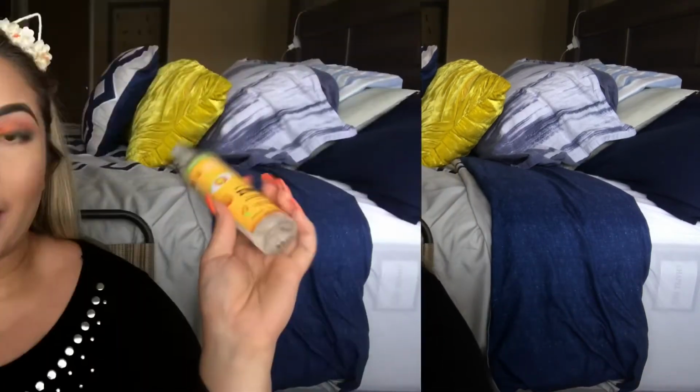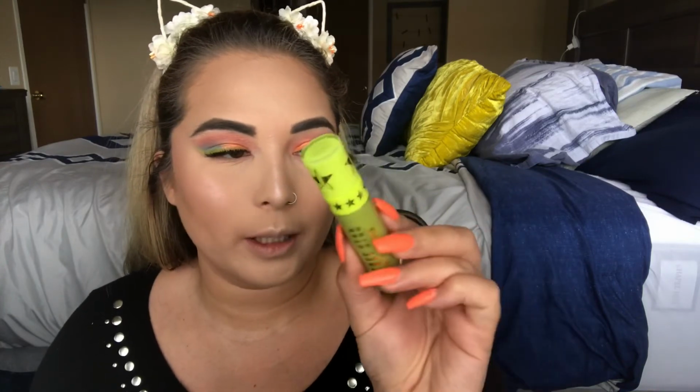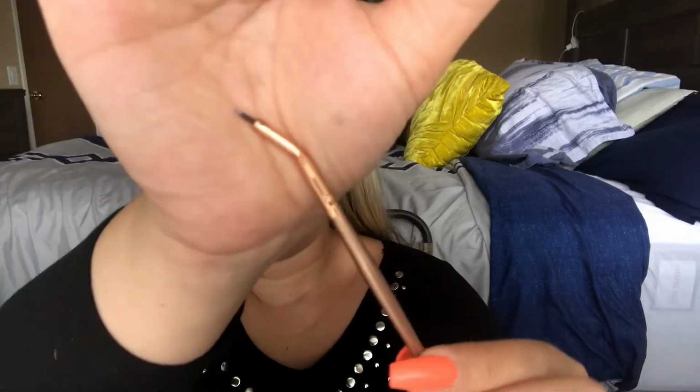I'm in love. I'm gonna go back into my St. Ives face mist just to let the makeup soak into my skin. And we're just gonna finish up the eyes. I'm gonna go back in to that Jeffree Star liquid lipstick in the shade No Offense. And I'm gonna apply this to my waterline just so it can go along with that green eyeliner we have at the top. I'm just going in with any type of brush, this little eyeliner brush. And I am holding down my eyelids so it doesn't get onto my eye, just to let it dry first.